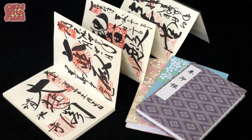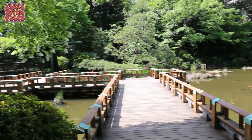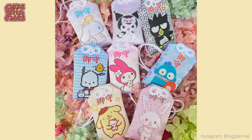There are some really lovely ones. It makes a beautiful collection. You can buy Goshuin cho from temples and shrines, maybe when you collect your first Goshuin. They're about 2,000 yen, fancier ones might be more, and you can also get them from stationery shops. My favourite is Togo Shrine in Harajuku, because it's the home of kawaii, and it has a really cute Hello Kitty Goshuin cho. They also have a stamp like Hello Kitty's bow, and they have good luck charms and amulets with Sanrio characters.